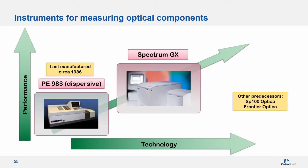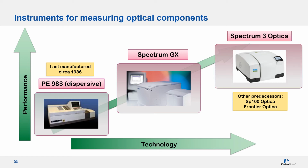So we've shown that errors in spectrometer design and other artifacts exist in unmodified spectrometers and even persisted for challenging samples on the GX Optica. PerkinElmer recognizes these errors and continues to integrate newer and better technology into our spectrometers. The introduction of the Spectrum 3 Optica, formerly known as the Frontier Optica, solved many of these outstanding issues in achieving accurate transmittance measurements and further eliminated artifacts due to electronic errors as technology progressed.